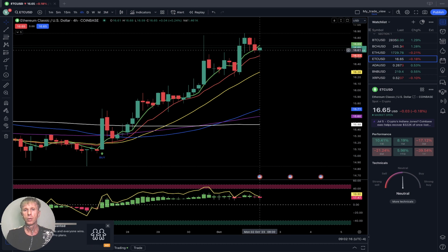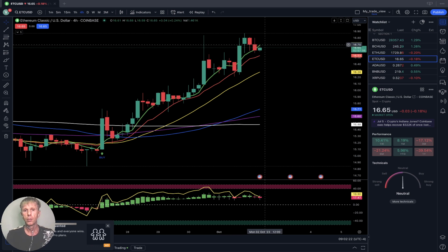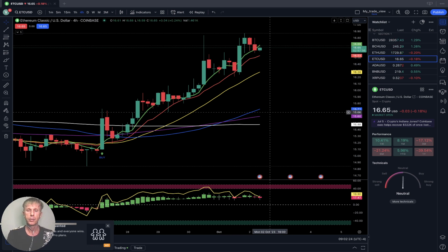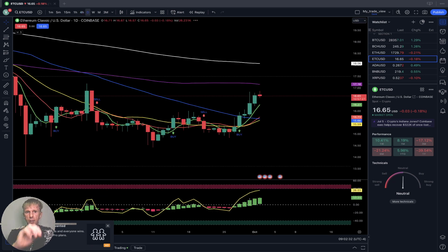Last bar moved below SMA 5. Still bullish trend because MA 5 and 10 still bullish. No bearish crossover yet. Heikin-Ashi and RSI already switched to bearish. Moving averages still positive. Daily time frame.